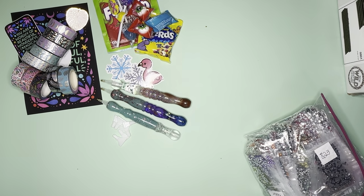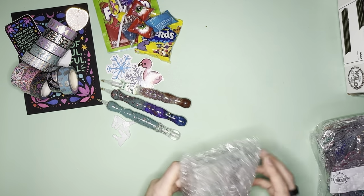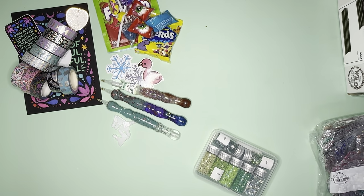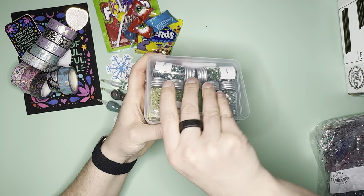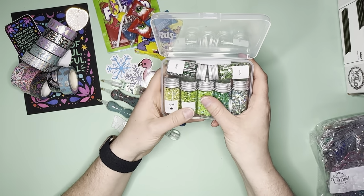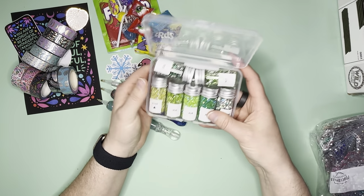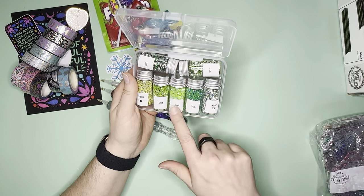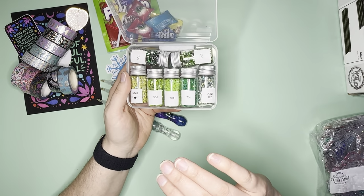So from Shimmering Canvases, I have a lot of round special drills, but I don't have a lot of square special drills. Very few square special drills. If you watch any of my videos, you've probably heard me rave about my unboxings, and about my colors of drills, and how these greens, these 700 series drills, are my favorite drills, period. These greens right here are my all-time favorites.